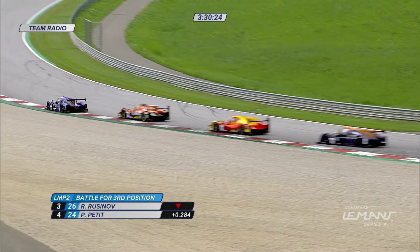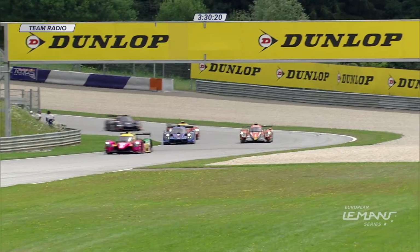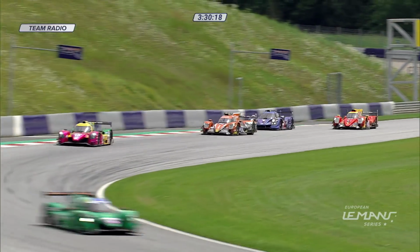Push Roman on this lap, push. Then we must do a drive-through penalty for a jump start.